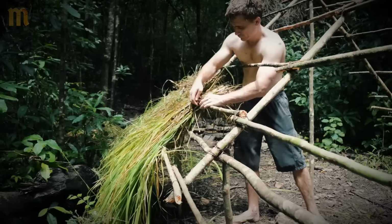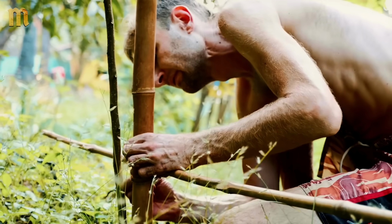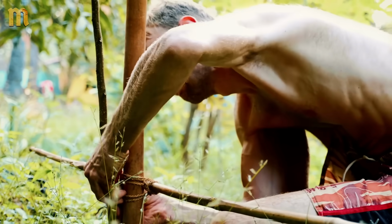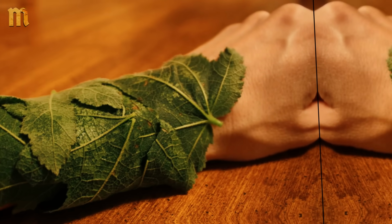Today, we'll blitz through 5 lost medieval survival secrets every prepper must master, from flint and steel sparks that survive rainstorms to clay-lined grain vaults that shrug off rodents. Strap in, these old-school hacks aren't dusty folklore, they're the blueprint for staying alive when your batteries die.